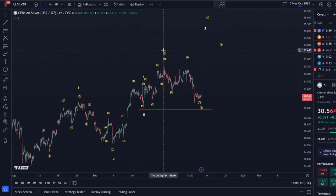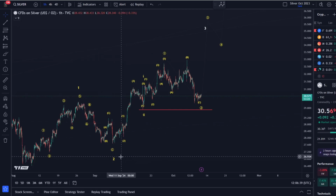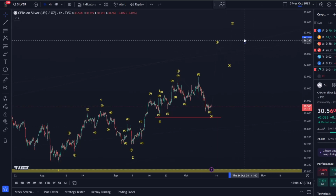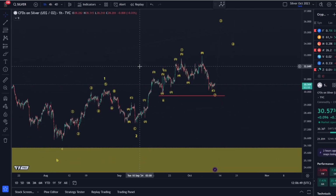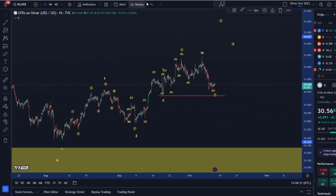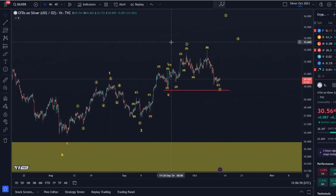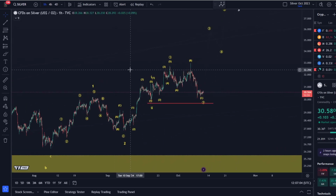So let's say we've got the yellow count as an impulsive count. I have said before that 3-1-2 setups are kind of questionable. So I would also, as an alternative, want to explore the idea that we're dealing with a diagonal, because this swing low in August was a B wave. And overall, I'm still bullish on silver. I have been for the last couple of years or so. A microstructure shifts, but it doesn't change the bigger picture.